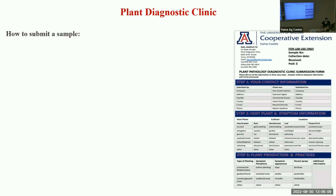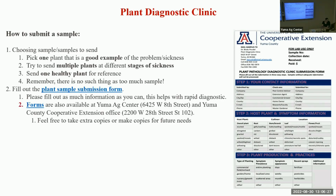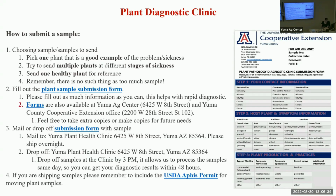We have a plant diagnostic clinic. If you want to bring in a sample, you can bring it into our lab. All you have to do is fill in this form with your contact information, host plant and symptom information, and plant production and practices. This form is available online and also at the Yuma Ag Center and Yuma County Cooperative Extension Office. And if you are bringing samples from outside Arizona, then please remember to include the USDA permit form, which is also available online.